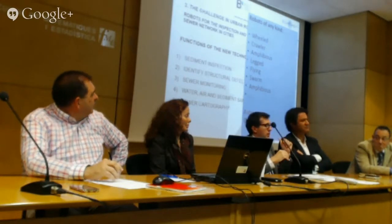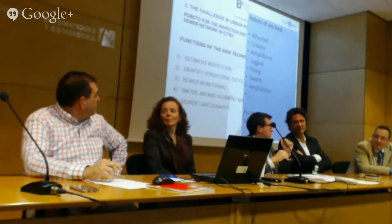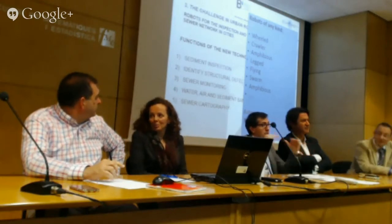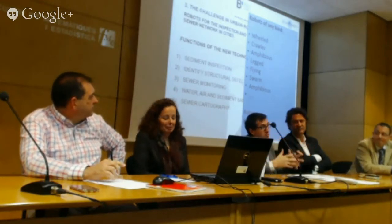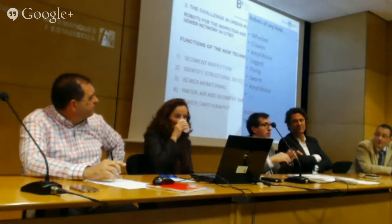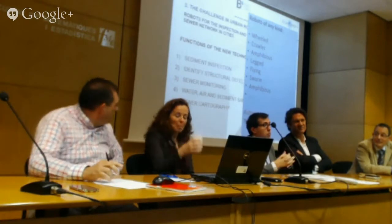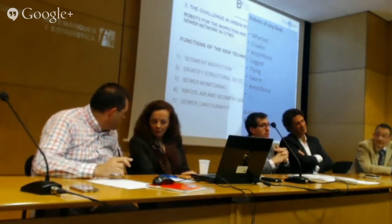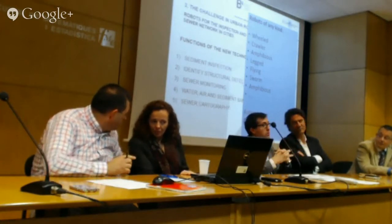For example, there are other elements, the siphons, inside the network that are fully covered with water, and it could be a good element to see what the waste is inside this kind of element. For example, these are called cold.